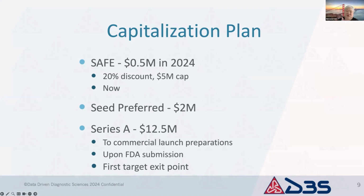That, as I mentioned, will then be followed by Series A, which is intended to take us through the commercial launch preparations.